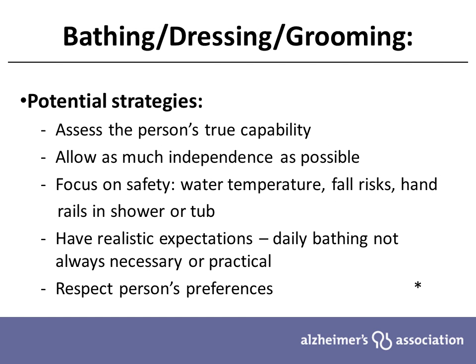And potential strategies, first of all, the caregiver needs to understand the person's true capability and have realistic expectations. Having a bath, a tub bath especially, every day is not always necessary or not always practical.